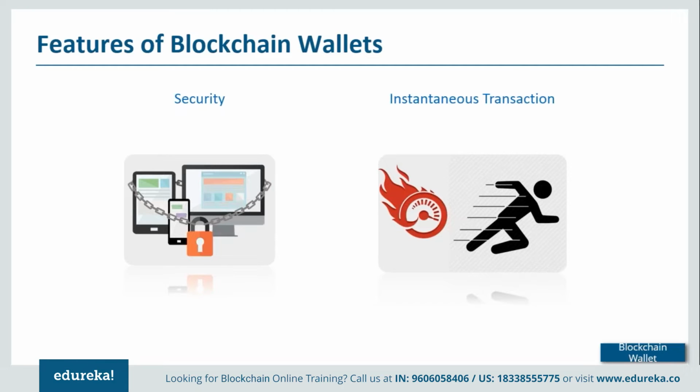Now again, as I had mentioned to you, the transactions here are quite instantaneous. You don't need to wait for a long time for the transaction to complete or for a confirmation to come. Now if you work with bank transactions, there are times when you initiate a transaction but have to wait till the banking hours for the transaction to get completed and verified. But here the transaction can be initiated 24 hours and 7 days a week, and you don't need to even worry about the delay with respect to the transactions.